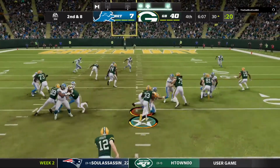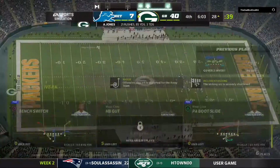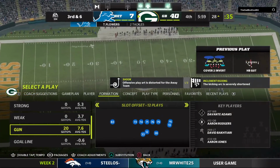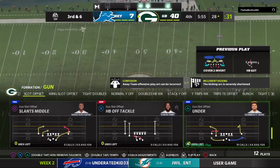They'll keep it on the ground. It's Jones, and he'll take this inside the 30 to about the 29, maybe the 28-yard line. Another 2-yard gain there, but they'll need to do better this time. It's 3rd and 6.